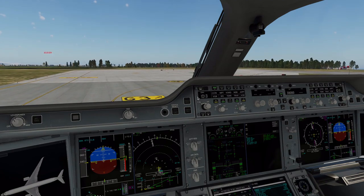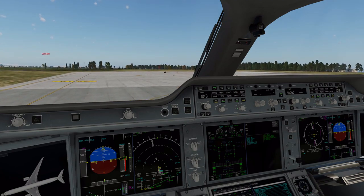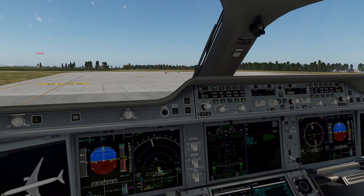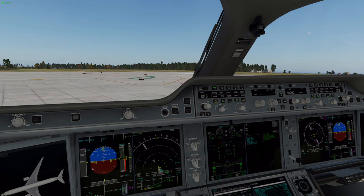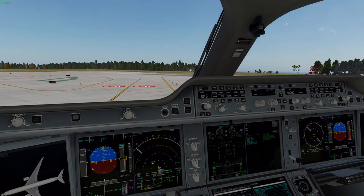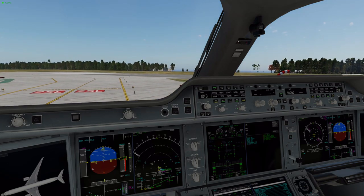In fact, let's not go full length. Let's go semi-full length to here. We'll do a radio call. Barcelona traffic, Speedbird 489, lining up and taking off runway 24 left, Barcelona.